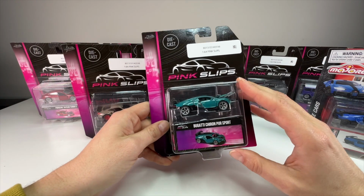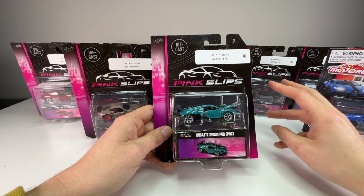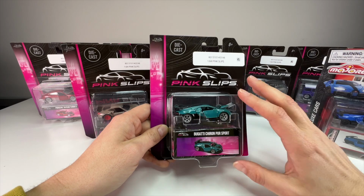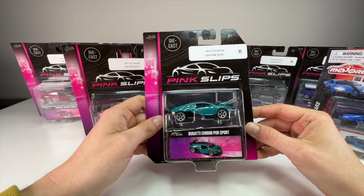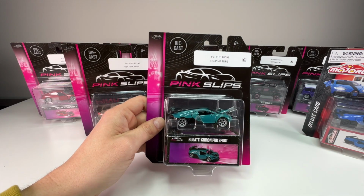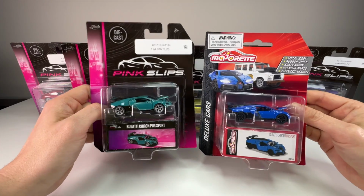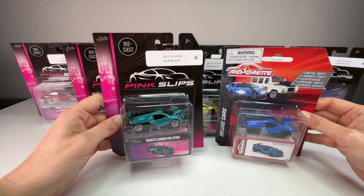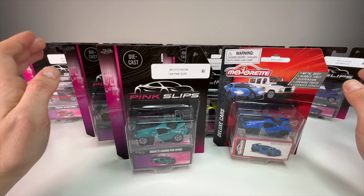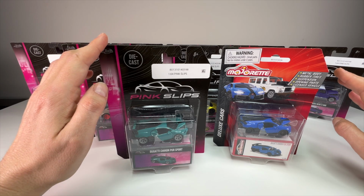So shortly after this line was released, I started seeing Instagram posts, Facebook posts, there was chat in Discord, some TikTok videos, and of course YouTube videos about this line and how it came to be. So how did it come to be? So why would Majorette release this same car in 2 different brands, basically within a peg of each other? Well, it comes down to a little bit of issues selling Majorette and a corporate buyout of Jada.